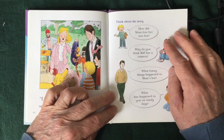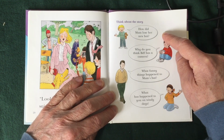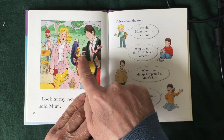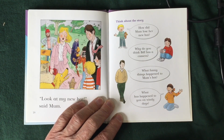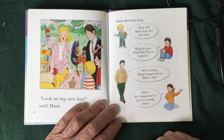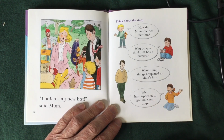Here's some questions to answer. How did Mum lose her new hat? Why do you think Biff has a camera? What funny things happened to Mum's hat? What things have happened to you on a windy day?